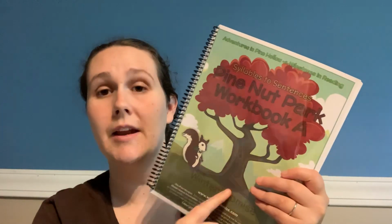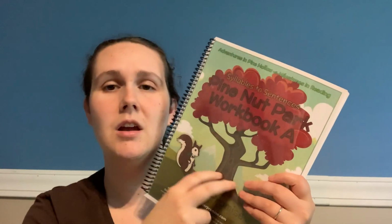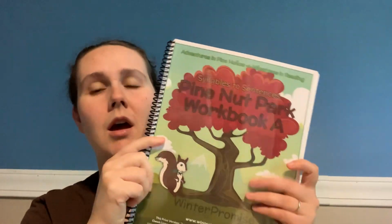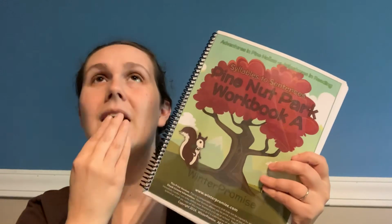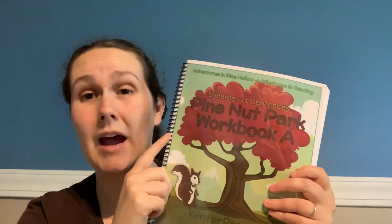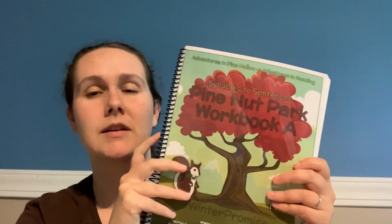So we also are doing Winter Promise for his language arts, and so this includes phonics, this includes reading, this includes spelling, and it includes handwriting. So all of that is in this program. This is just one of the workbooks. It comes with some readers and comes with some games and lots of stuff, and I'm totally happy to do a review, a more in-depth review on this if you want.